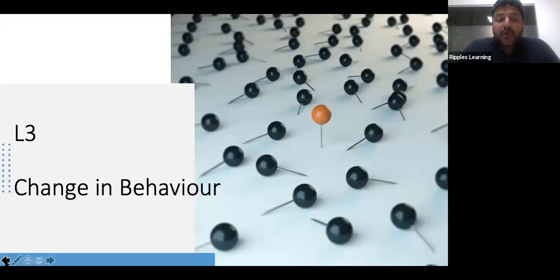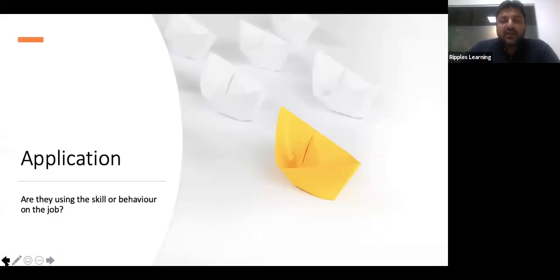So when we talk about L3, it aims at, according to the Kirkpatrick Model of training evaluation, measuring change in behavior. How do we do that? We do that by tracking application of what they have learned, right? Are they using the skill or behavior on the job is being tracked, right? How will you track it?